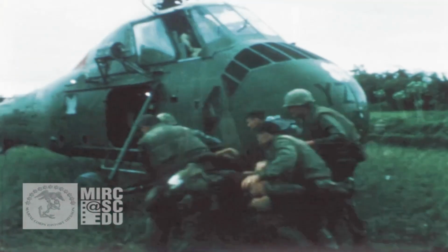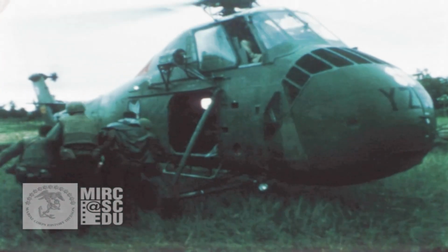Leaving the hospital landing pad, the next mission is a more familiar one. The landing zone is hot and the chopper can't stay long on the ground. Combat wounded are carried to the helicopter. As the chopper leaves the zone, the crew chief will prepare to return any enemy ground fire with his M60 machine gun mounted in the open door.